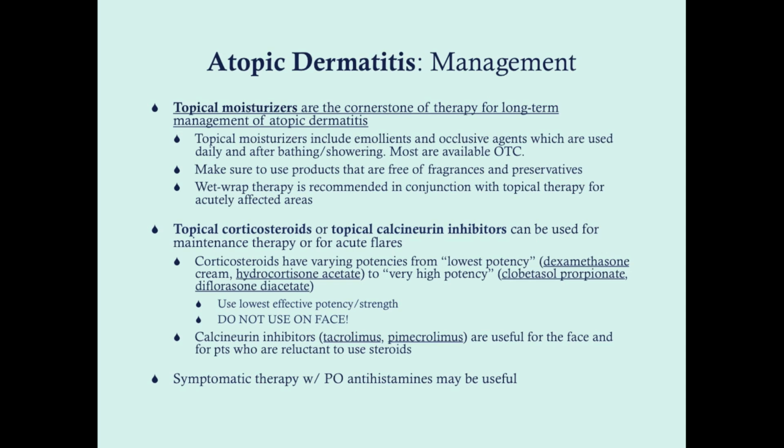The lowest potency is the dexamethasone cream, hydrocortisone acetate, which I believe you can get over the counter. And then very high potency, that's clobetasol and difluorasone. And then there's everything in between. Usually you will use something in the middle for the acute flare-ups, but what you want to do by principle is to use the lowest effective potency and strength. Now, in patients who have frequent flare-ups, you can use topical corticosteroids over the areas that tend to get flare-ups. You can use that sort of prophylactically. Just make sure you're using the lowest effective strength and potency.